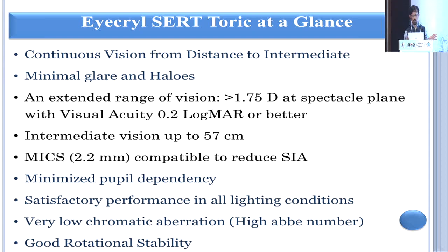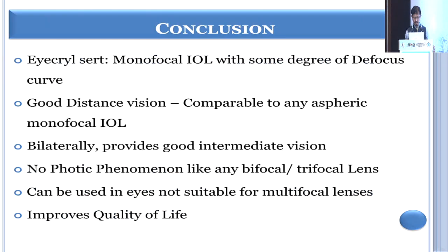In summary, ICRISA toric provides continuous vision from distance to intermediate. There is minimal glare and halos. There is an extended range of vision of more than 1.75 diopter at the spectacle plane, and that is an advantage. Good intermediate vision. You can implant it through a 2.2 millimeter incision. It minimizes the pupil dependency because of the distribution of power, and it does provide satisfactory performance in all lighting conditions in the initial R&D studies, but we have to prove it by our own study, and it has good rotational stability.